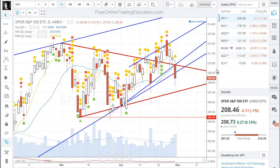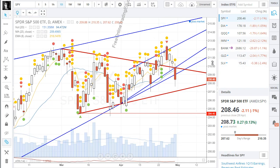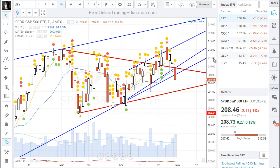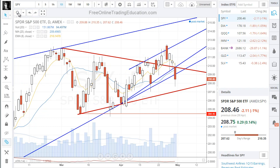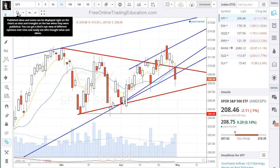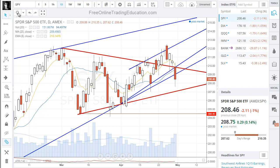All right, so first I'm using tradingview.com. It's free software. You can upgrade to use their real-time data if you want to for a nominal fee. Great stuff. That's who I'm using. You'll see all of these dots. These dots are opinions. If you click on this little light bulb, you can toggle those opinions on or off.